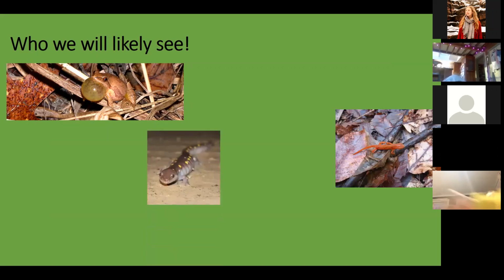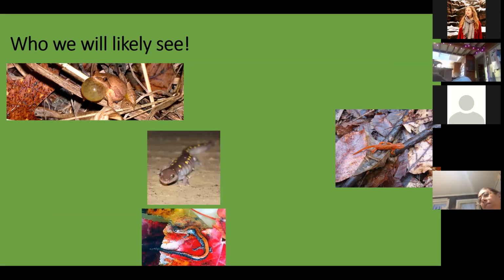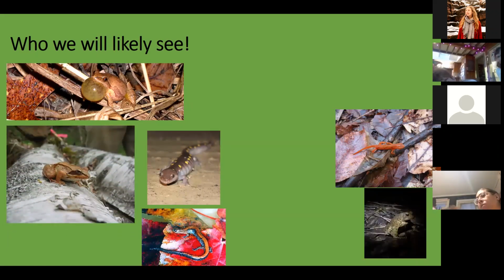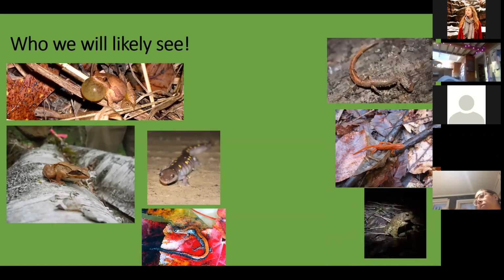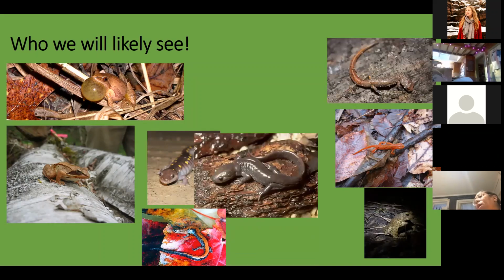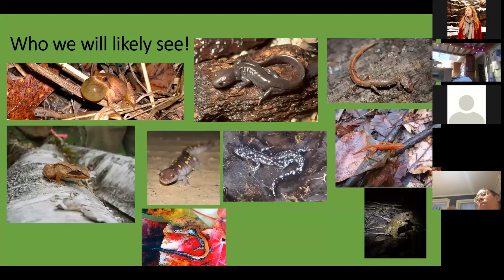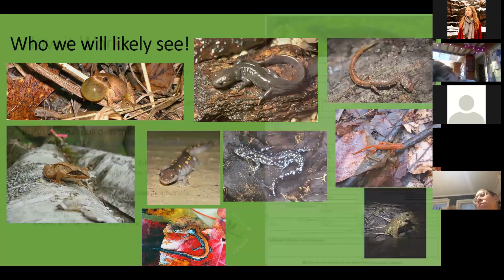What about this? The spotted salamander. And this, the red-backed salamander, wood frog, American toad. This one's kind of a terrible photo, but the four-toed salamander, the Jefferson salamander, the blue-spotted salamander.